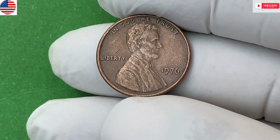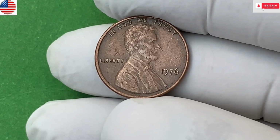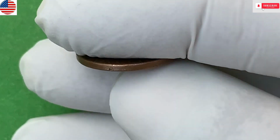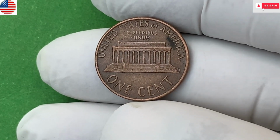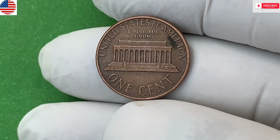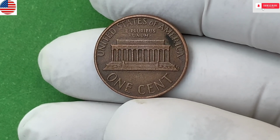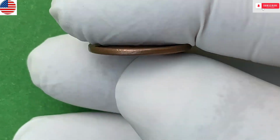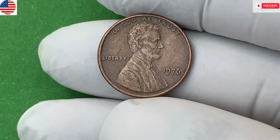Now let's talk numbers. How much could a coin like this actually be worth? Could a coin that originally cost just 1 cent really be worth more than a luxury car? Could it be hiding in an old jar, forgotten in a drawer, or mixed in with your spare change? The answer is yes, because one rare example of a 1976 Lincoln penny, in absolutely stunning condition and with extremely rare characteristics, was once sold to an eager collector for an astonishing $68,000.